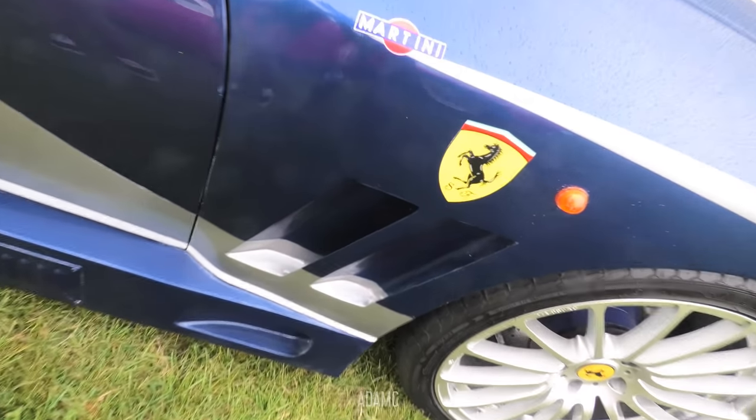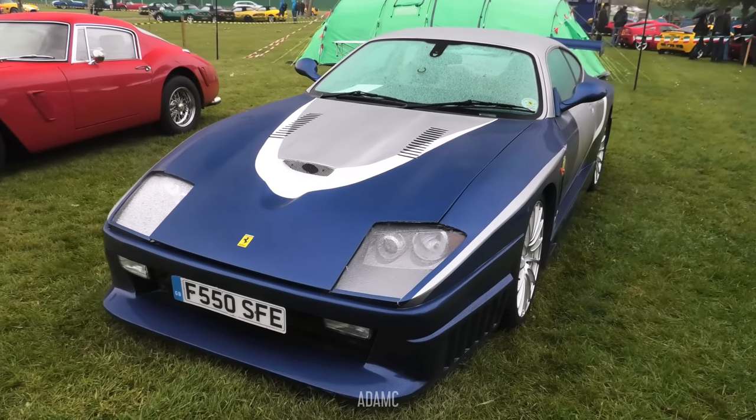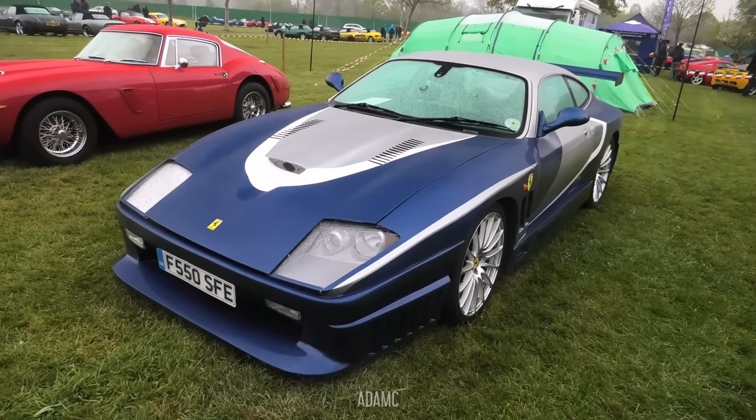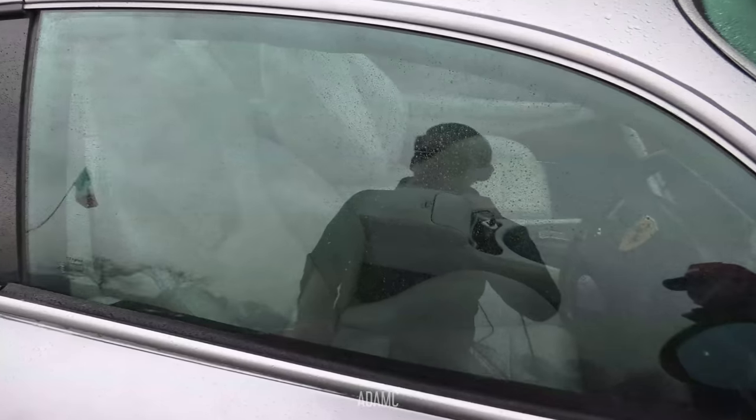Those vents don't vent. Oh, those vents don't vent. Okay, those vents don't vent. These ones vent. This 550 GTS replica is also based on a Jaguar chassis, Jaguar XK8. It has a V8 up front, 4.2 litres. I believe that to be Jaguar interior as well.